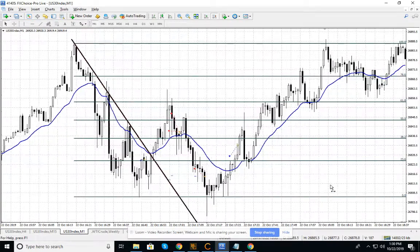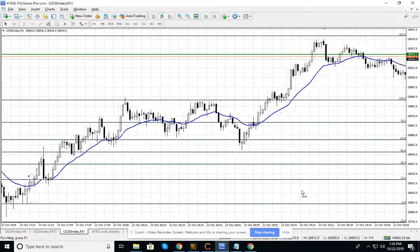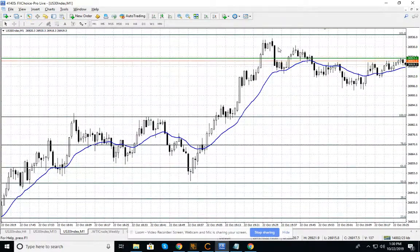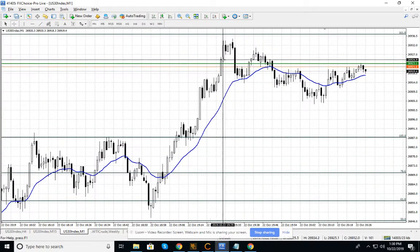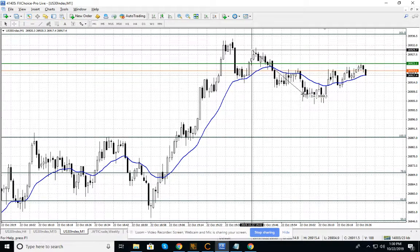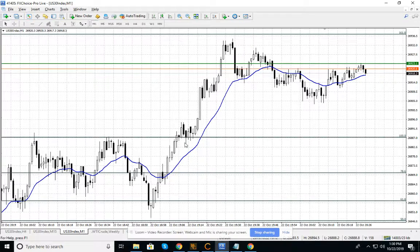Then later on, when I was really finished, we got a push higher, right? You see, we got a push higher here. And similar to yesterday, I had this horizontal line drawn, and the price moved through it and then snapped back pretty sharply, and then sort of trended down for another, you could say, at least 20 pips. So you have to be ready for those.